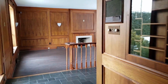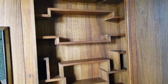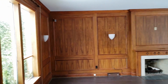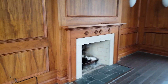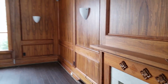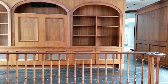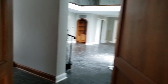And what the hell is this? This is weird, eh? Some kind of display case for something. Weird. Check this out. Intercom system for the whole house. Wow, guys. Check out the woodwork in here. Got a fireplace. Still got a log ready to go. Pan around a bit here. Check out that bookshelf. Wow, man, this place is something.